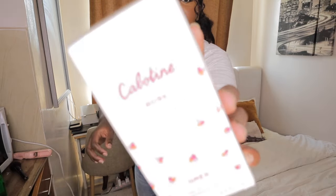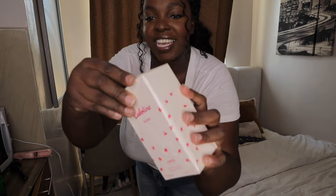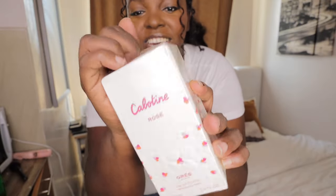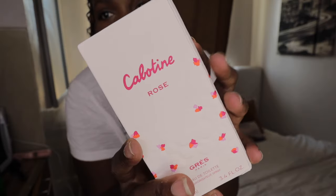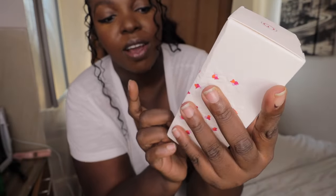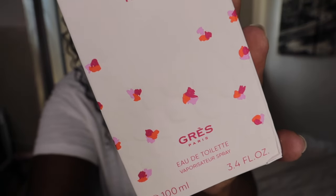So I'm gonna wear my perfume. My man got me this perfume, guys. So let's unbox it together. I don't know how to say this. Grease? Do you say grease? I don't know.